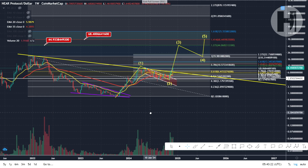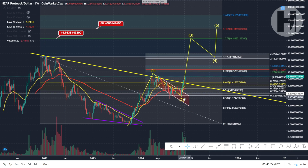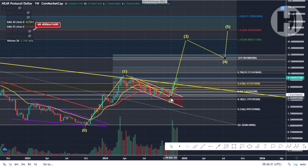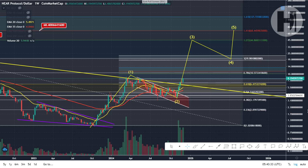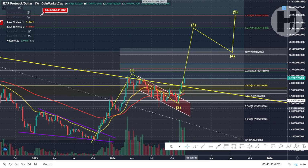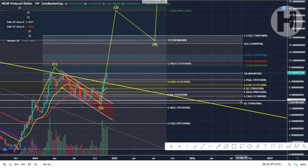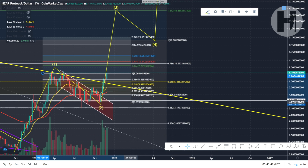Taking a look at the weekly chart, as you can see, we are in our wave 3. We've got the Elliott wave count here. Wave 2 just concluded here in November with the elections. And we have a bit of a different fib here. So this one is set up. Let me just try to get this on point.